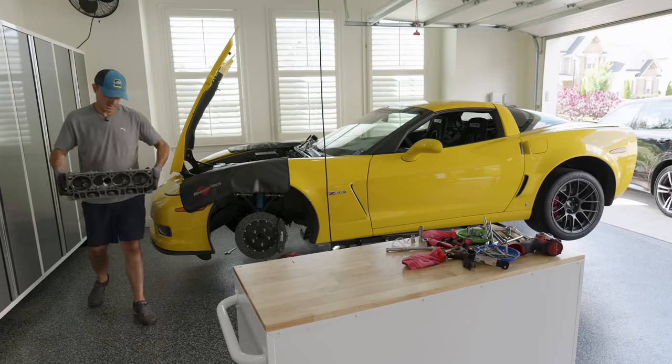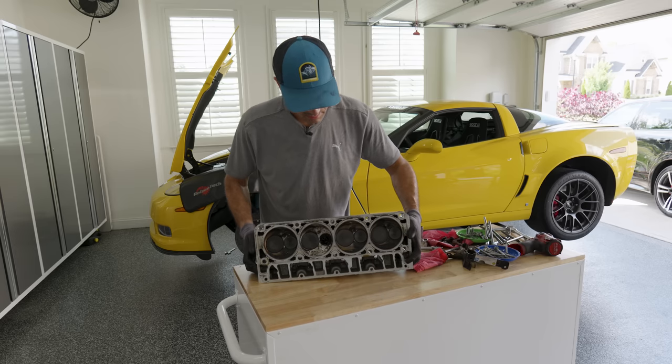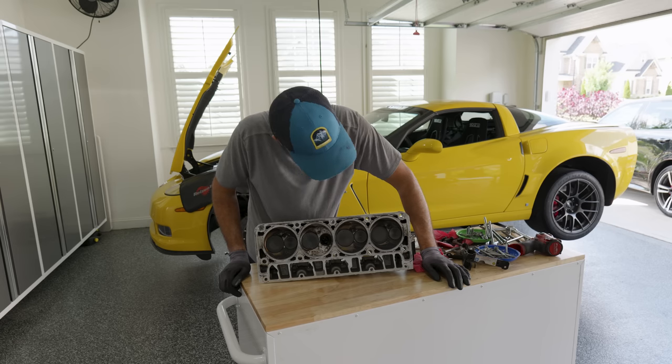It is time to inspect the damage. If you guessed broken exhaust valve, you guessed right.